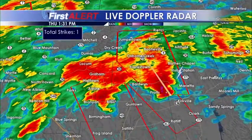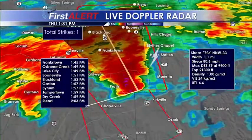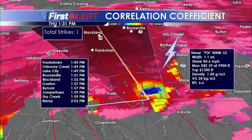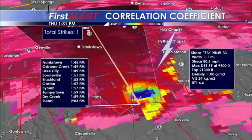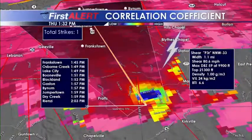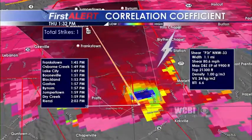So let's put on our skits here, and the strongest rotation is still associated with this one over here near Kirkville. And it looks like it's got a TDS on it now. I'm getting cold here with the correlation coefficient, and the ZDR is also backed up here. Yeah, so this is the blue area right here on the center of your screen, which is essentially just jumping north of State Highway 370 here along County Road 4550 in parts of Prentiss County. That is where we're concerned about there being a tornado, perhaps either on the ground right now or very recently, I should say. The BTI is 6.6, that's a very high number relative to the situation.